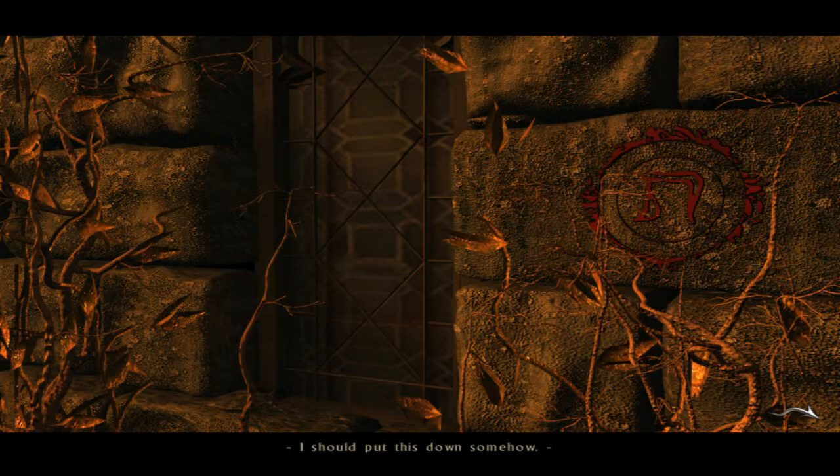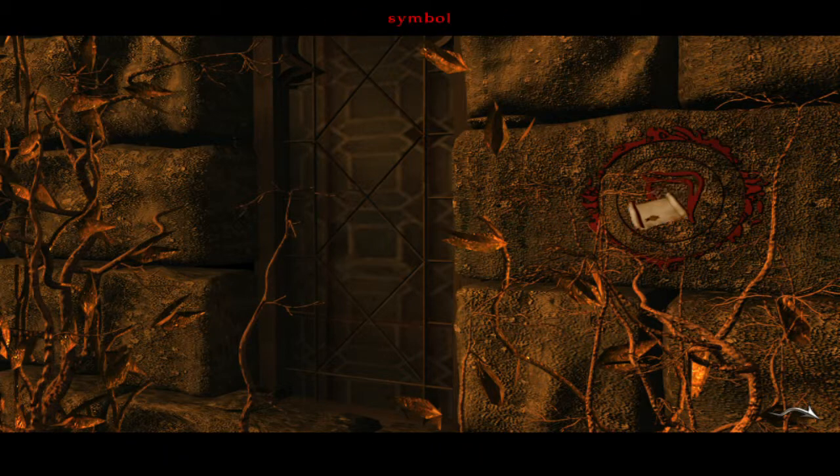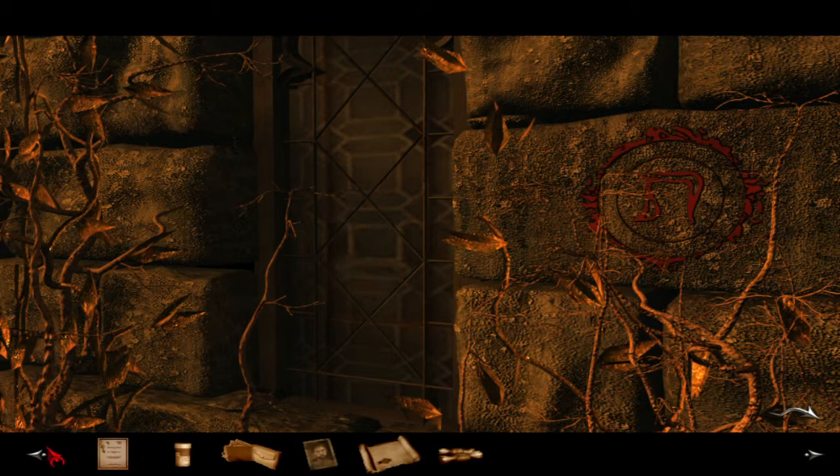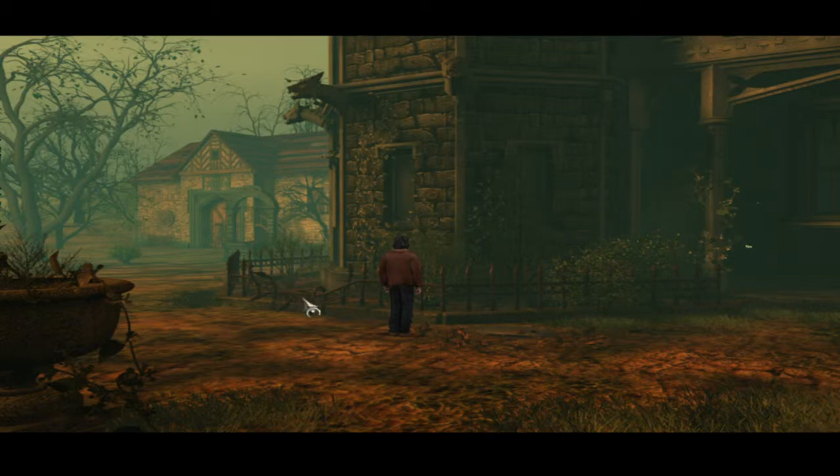It looks like a symbol of some sort, or a sign. I should put this down somehow. Do I have something to write? No? Wallet? No. They really have no books or a pen or whatever? Also, if he fell from so high on the spikes, why did he get pierced? Really, look at this. Look at it!